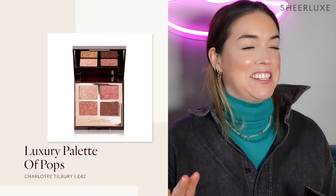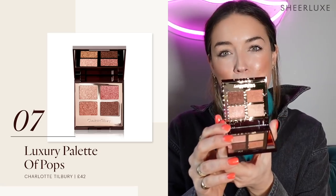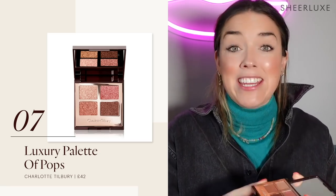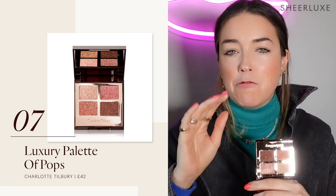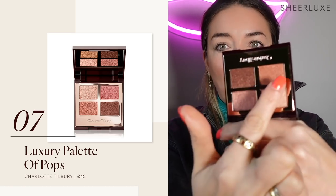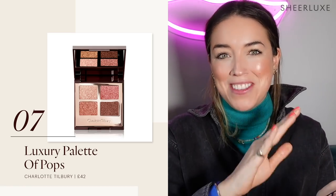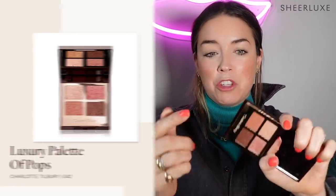Number seven, I think it's number seven. It's the Palette of Pops. I own every single eyeshadow palette that Charlotte has. They're in my professional makeup kit. They're in my makeup bag that I use on myself. I gift them to friends and family because they're really easy to use. You get four different colours and it comes with a step-by-step guide on how to use them, but they're literally numbered so you know, okay, this is the one you put on first, this is the one you put on last. It's that easy.